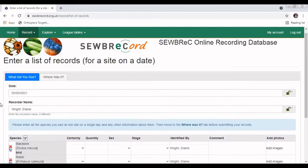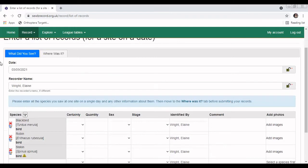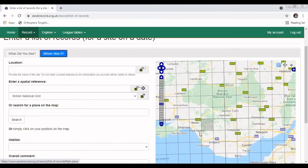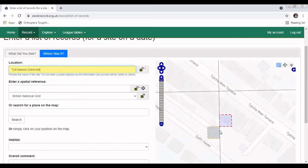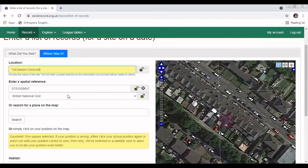So if we've entered the list of species, you can, for each individual one, add that sort of certainty, quantity, sex, stage, identifier, comment, photograph information if you want to. And then the last thing it asks for is the where. So you can see the map is more zoomed out here. So if I again put my home address, click on that from the list, and it's pulled me right down to my garden there. And you just click on the red square to pull the grid reference through there.